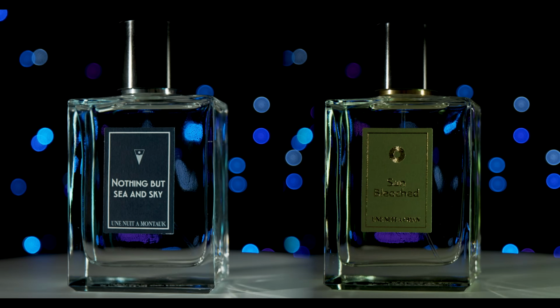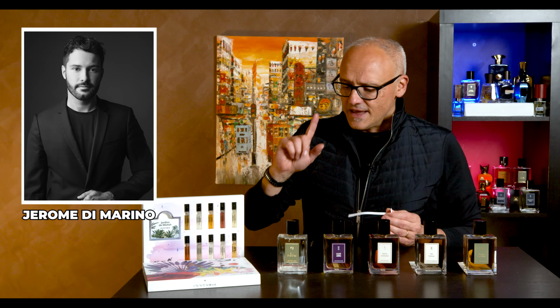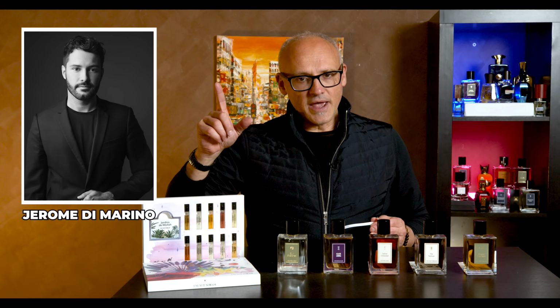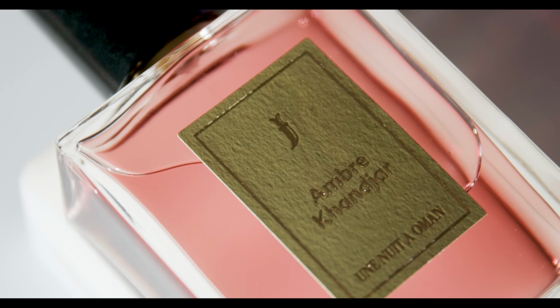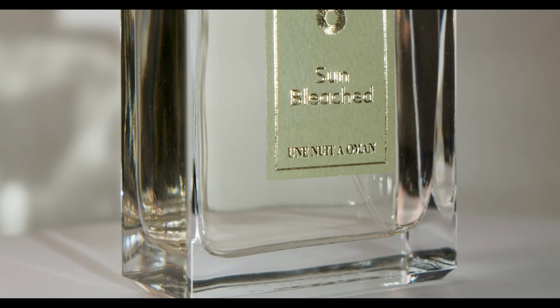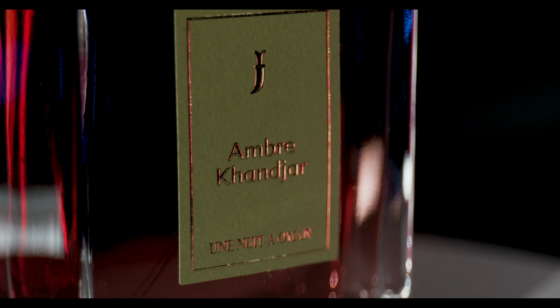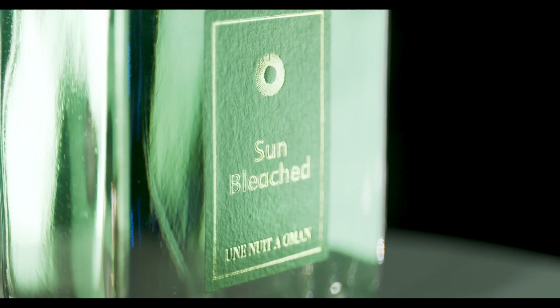I also love that Sun Bleached is a beautiful expression of Oman done by the perfumer Jerome Di Marino in such a unique way. He also created Amber Kanja and also Jardin de Misfah, and all three are an expression of Oman, but have their own unique nuance. A floral gourmand, a bold oriental, and then this beautiful baby here.